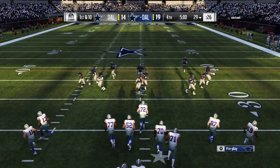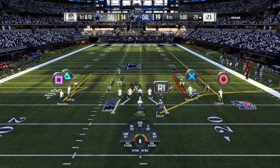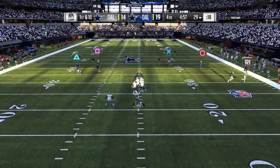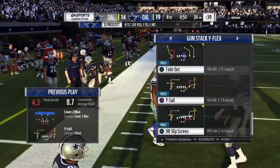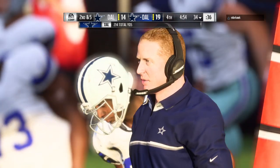Prescott now perfect since the second half started, 7 of 7. It's 1st and 10. Here we go. Wide 8. Looking to throw, Prescott. On the left side, Gallup's got it, and he gets this up to the 34 out of bounds there. 5 yards on the catch brings up 2nd down.